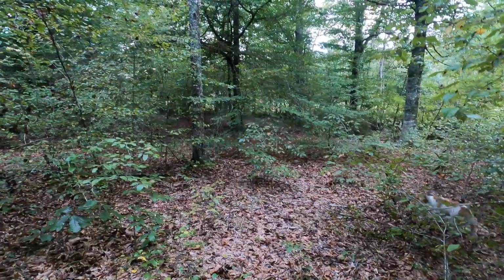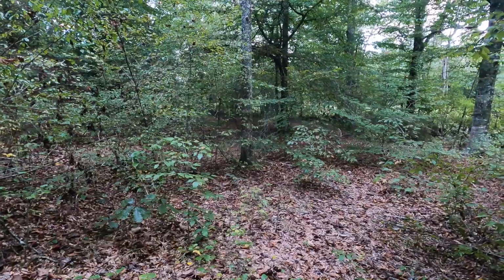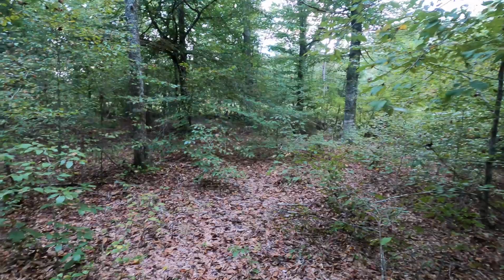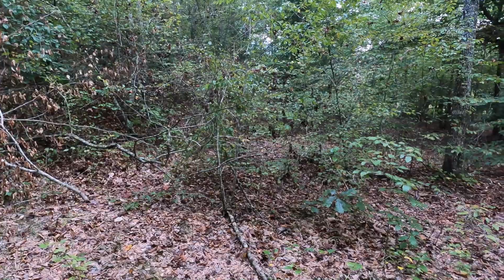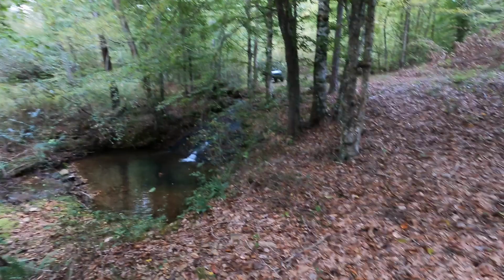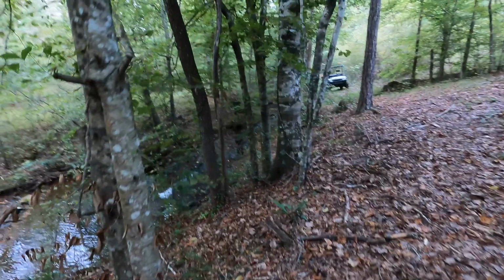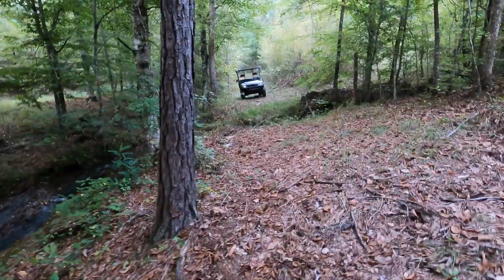This area here is nice and flat. We're going to take and get it all cleaned up and cleared out. Talked about putting a pavilion down here, like a little picnic area. I love that sound. Just gorgeous hearing that water flowing like that. You want out, Copper? I think Copper wants out to get him a drink of water. How rude of me, buddy.